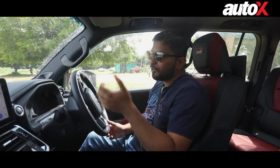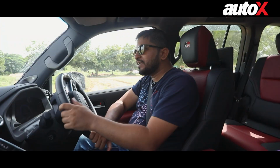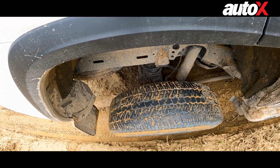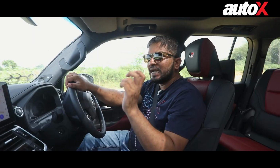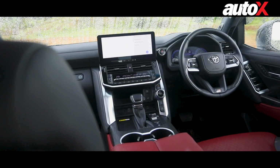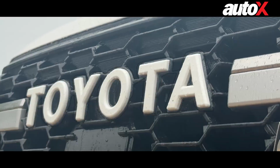That means there are a lot of permutations and combinations to work your way around when you are in a tricky situation. But having said that, today, I don't think it's going to be much of a bother for this LC300, because the off-road course here is pretty intermediate. It's not hardcore, but again, it'll give us a clear differentiator between this modern Land Cruiser and the old 80 series, because this is more about tech and electronics, whereas the other one is raw and mechanical. So let's see how both of these cars behave.